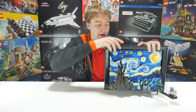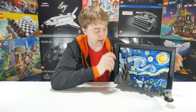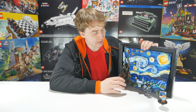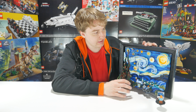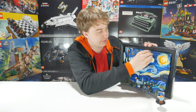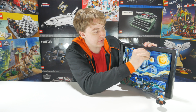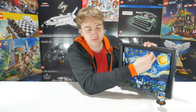If you push on the back of this main section here and hold on to the frame, you can pop it out. But all in all, this is very good. All of these bits here are just attached onto the frame there. All of the cylinder bits here have prints on them for the Starry Night because there's a lot of detail, and that's one of the things I talked about in the instructions.